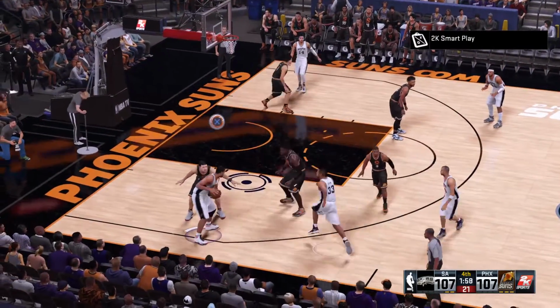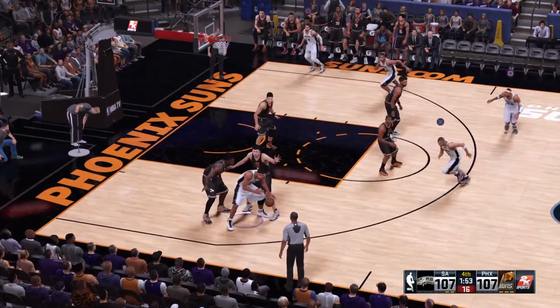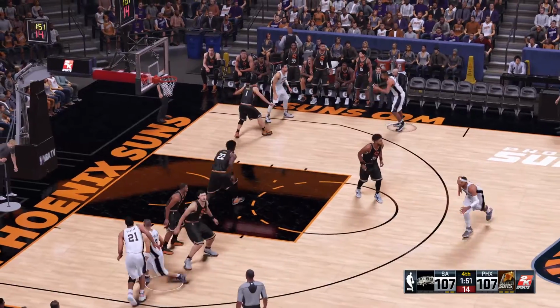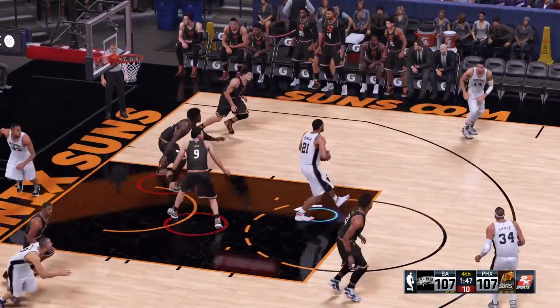Parker kicks to Duncan. And Duncan gets double teamed. Over in the corner, Green. Here's Diaw. Knocks it loose. They kick it out to Green.